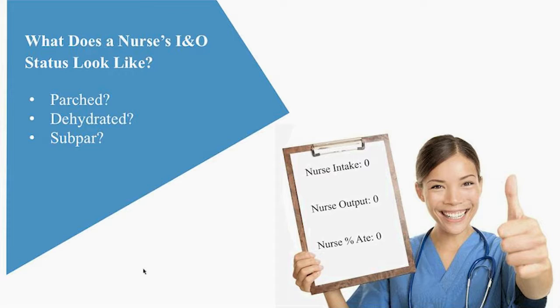And some people look at this and say, oh, well, then it's an even ratio, 0 in, 0 out. But that's not optimal either. As we said, every single cell needs hydration, and so it's not optimal to have 0 going in. And then your kidneys aren't able to flush things out with the 0 going out. So it's not ideal.